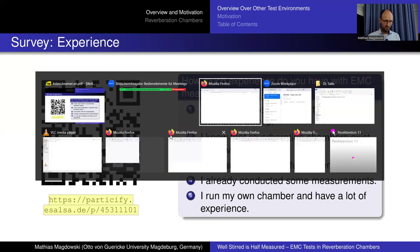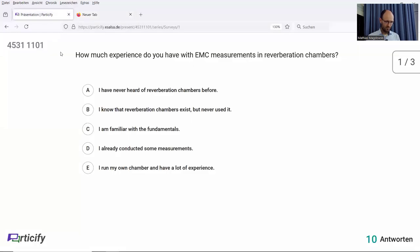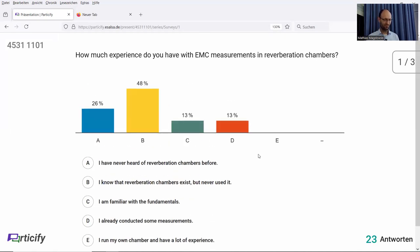And the website should, I think, look like this. There are already 12 answers, so probably you have found it. And there are already 19 answers. Does anyone need the QR code once again? If I press space, we should see the answers.